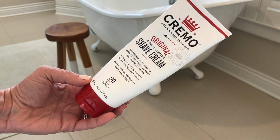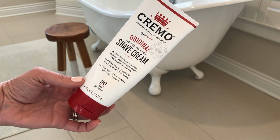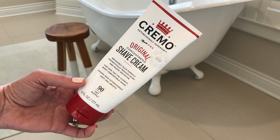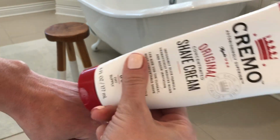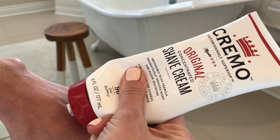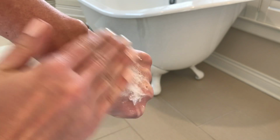Let's just say Cremo, because Cremo sounds disgusting. I learned about this from a YouTuber a couple years back, and I don't remember who it was. But I really love it because it doesn't foam up like those super foaming gels. It's just a really creamy gel, and it comes out as almost like a little iridescent white cream, and you just rub it in.